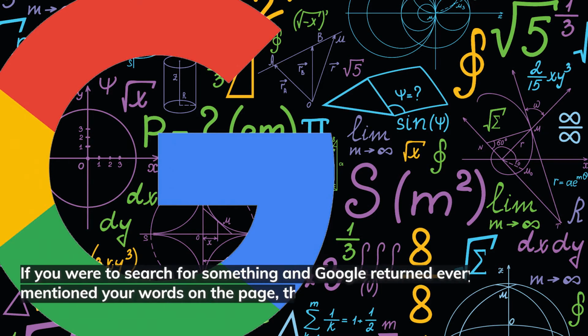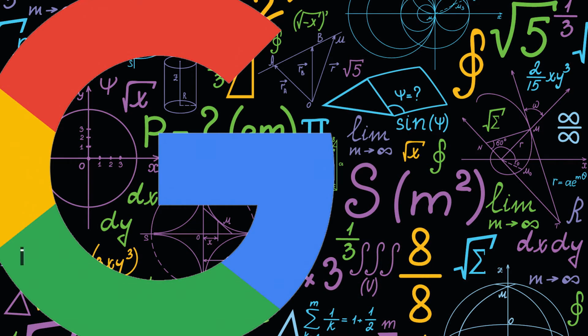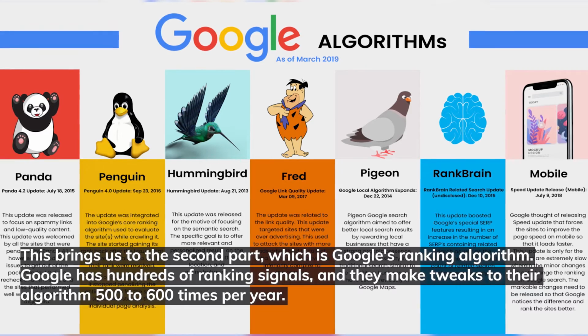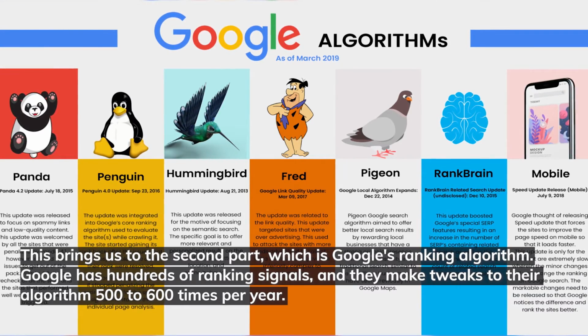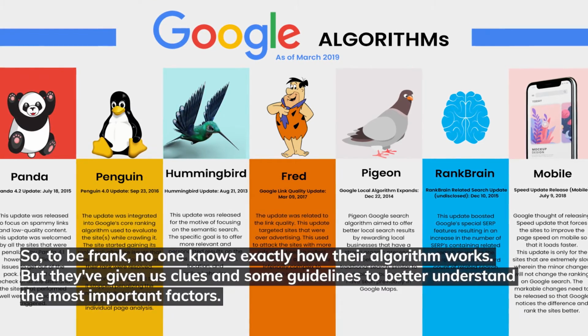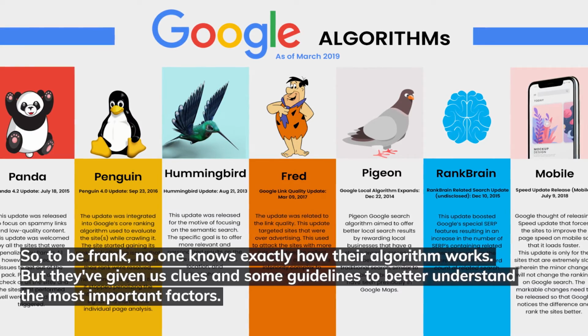If you were to search for something and Google returned every result that mentioned your words on the page, then you'd end up with bad results. This brings us to the second part, which is Google's ranking algorithm. Google has hundreds of ranking signals, and they make tweaks to their algorithm 500 to 600 times a year. So, to be frank, no one knows exactly how their algorithm works, but they've given us clues and some guidelines to better understand the most important factors.